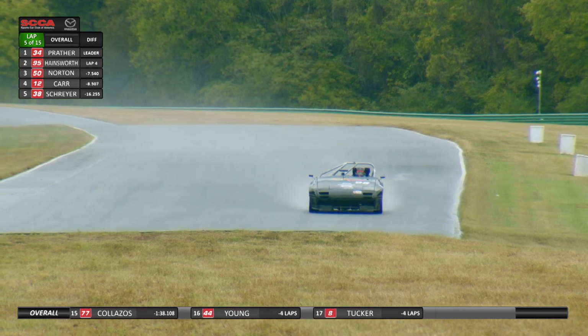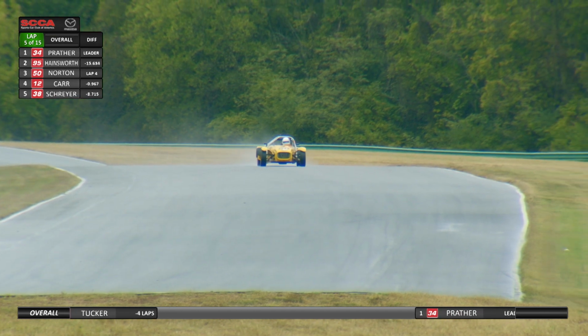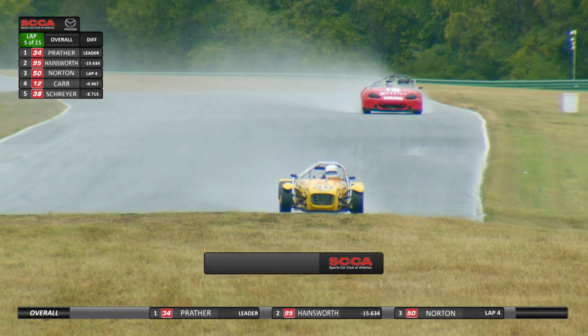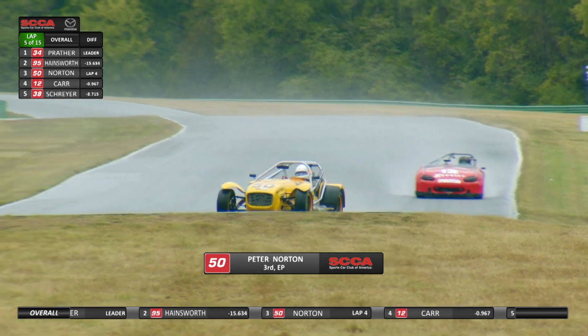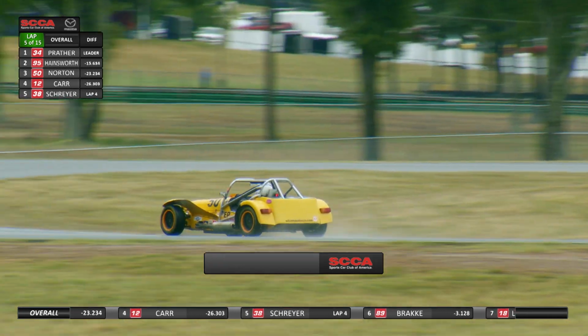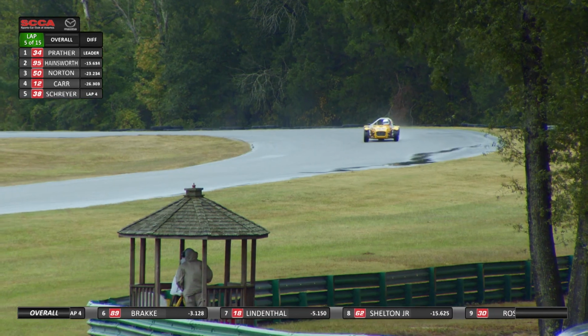It is up to 15 seconds between the top 3. And there is Norton on quite the charge. Yeah, not quite as quick. Yes, he was. He set a personal best and virtually identical lap time to John Hainsworth on that lap. So Peter Norton is stabilizing that gap. It was 7.6 seconds as they crossed the line.